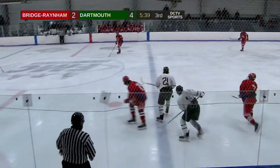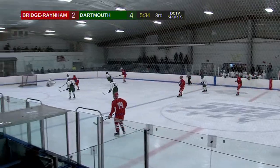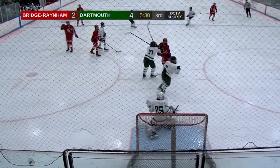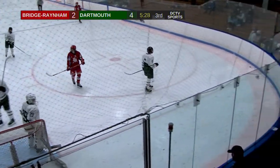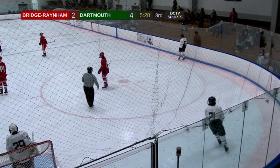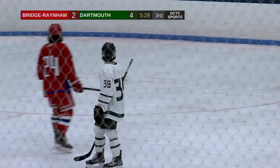Breslin up on the wing here for Bridgewater-Raynham. 5.5 minutes to go in the period. Long pass ahead. A chance for Bridgewater-Raynham. Kick saved by Machado. Back to the point it goes. Reach shot through. Blocked in front of the net. Will Gibson was there, and Machado has been keeping the pucks wide and not giving up any juicy rebounds, and he comes up big again.